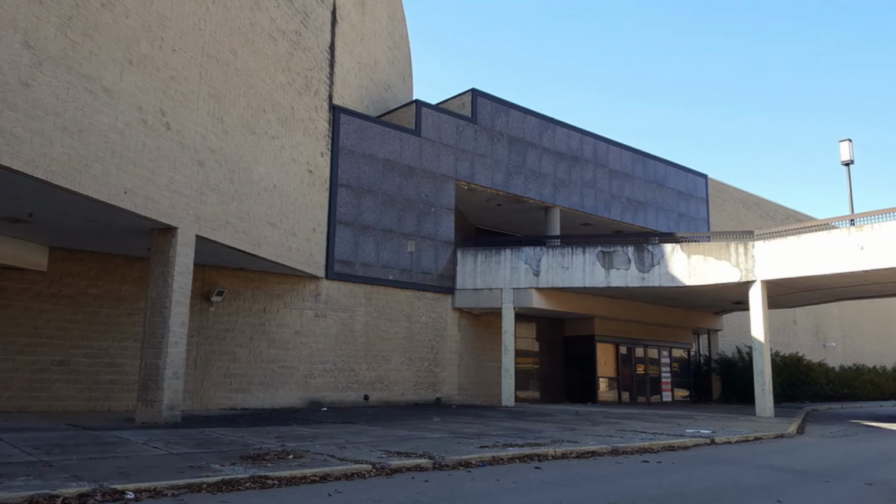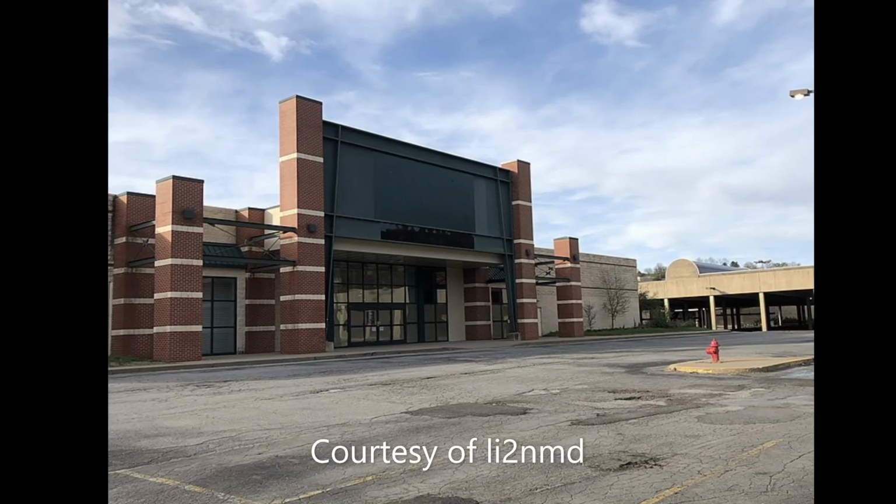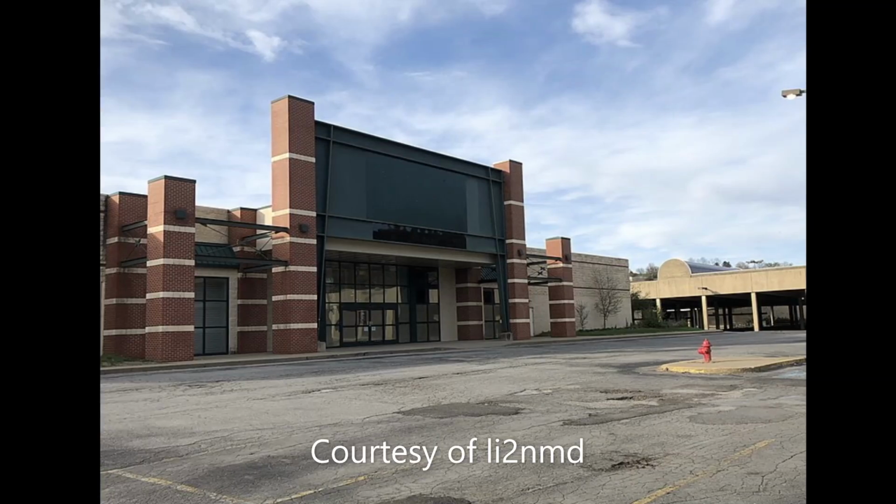On August 31st, 2019, though, Moonbeam's website stated that they had sold the mall.